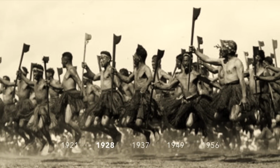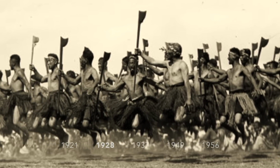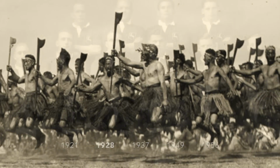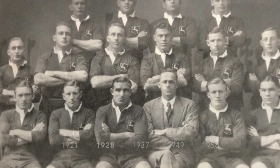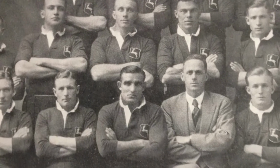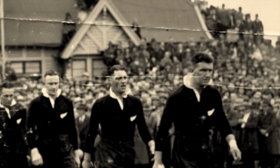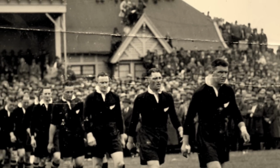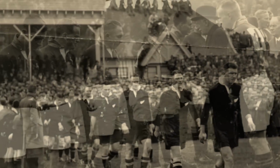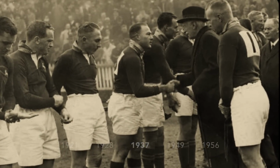And again, the second series in 1928 would live up to its name. Another tightly fought series which, amazingly, also ended in a tie, two test matches apiece, and so again leaving the status of unofficial world champions in the balance. This was developing into a very special rivalry. They would meet for a third time 9 years later, when the Springboks again toured New Zealand in 1937.